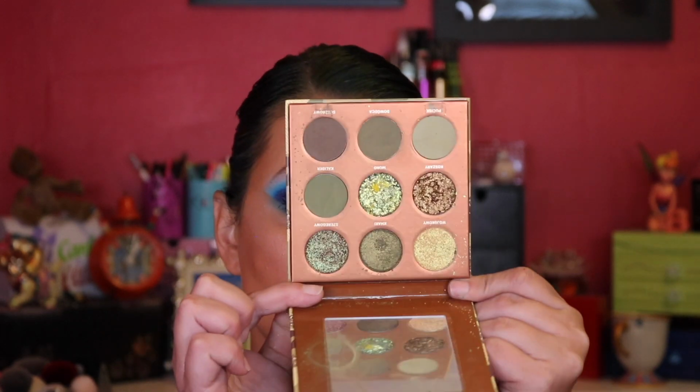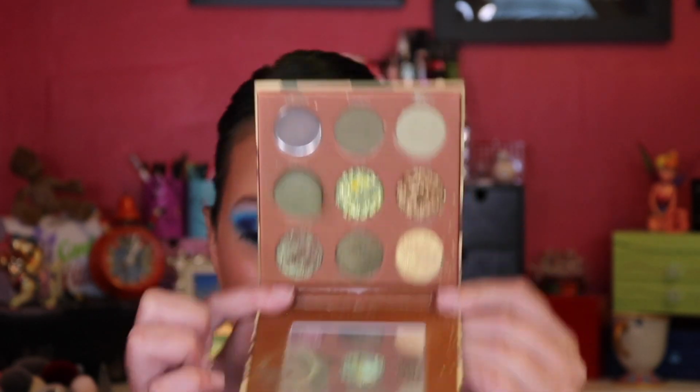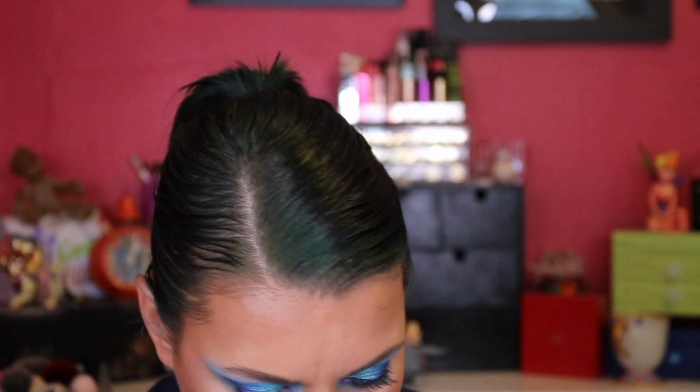But I do have several palettes from them and singles. This is the Moro palette. Oh, did I just drop 2 shadows out of that? That's a part of the problem too, is their shadows, because it comes such a long way. I have had several shadows from them broken, and you'll definitely see that. That's literally 2 eyeshadows that just fell out. But that's what it looks like.